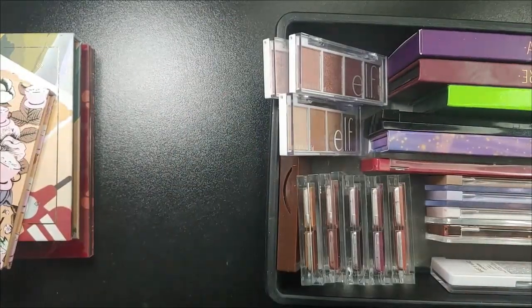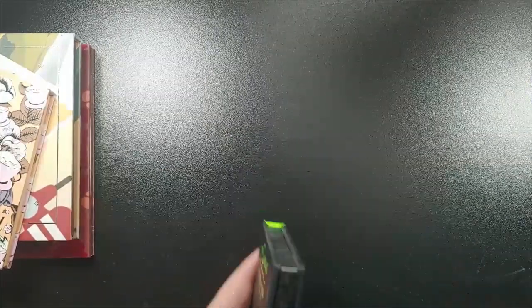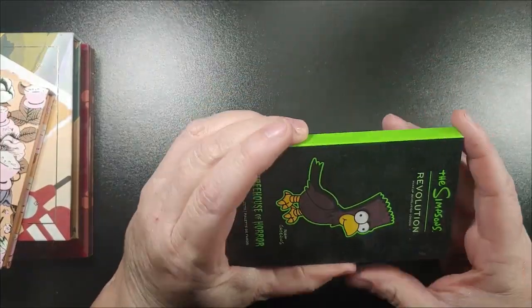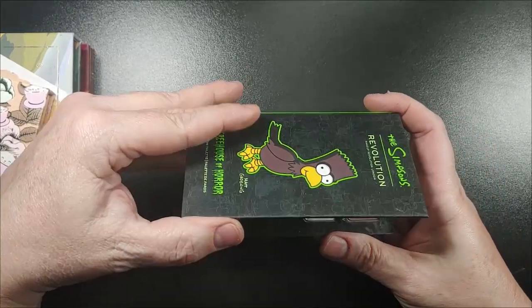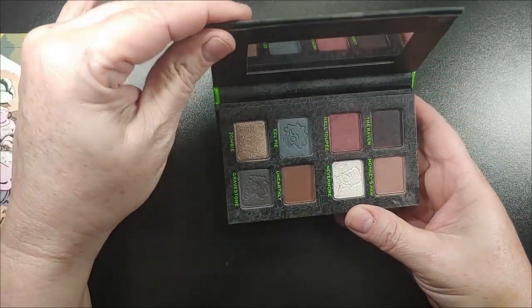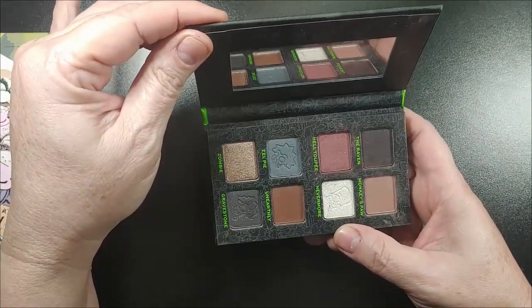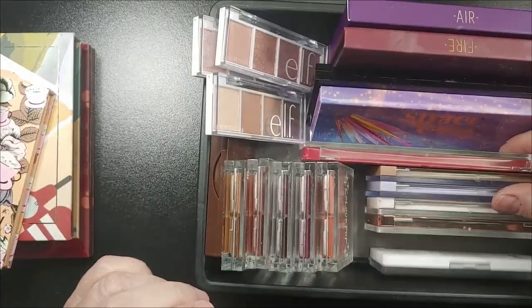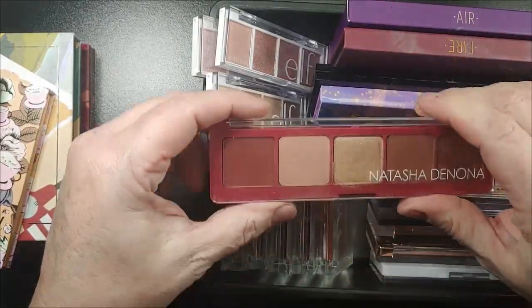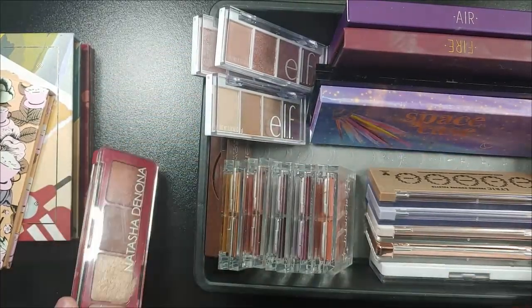Okay, and then here are some quads and some quints and things like that. And I think I'm going to break my own rule, and I'm going to choose 2 palettes from this because I have to pull this. This is Bart the Raven, the Treehouse of Horror. It's October. And I really like this palette, and I haven't used it since last October, I don't think. So I'm going to pull that one, but I'm also going to pull the Natasha Denona Cupid. Yeah, I'm going to pull that one also.